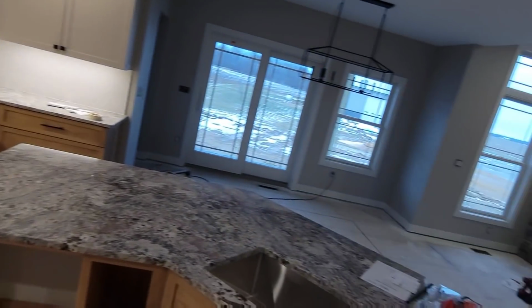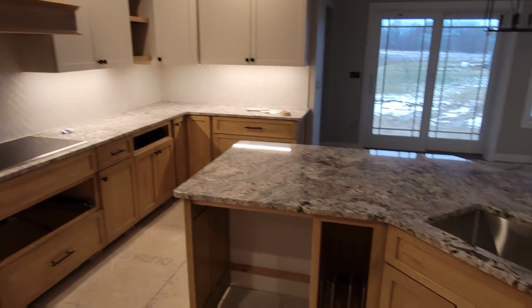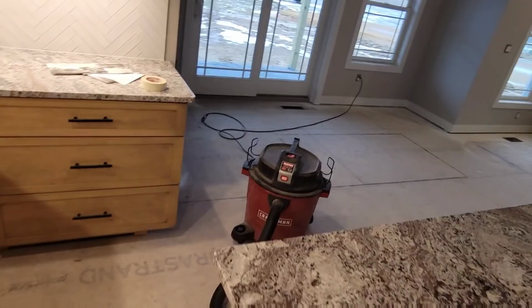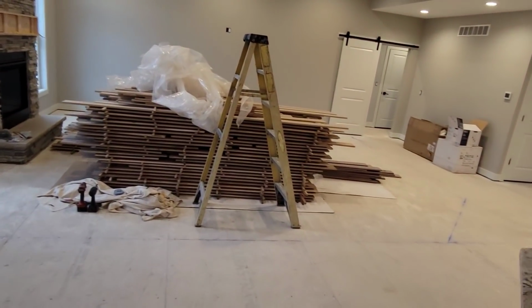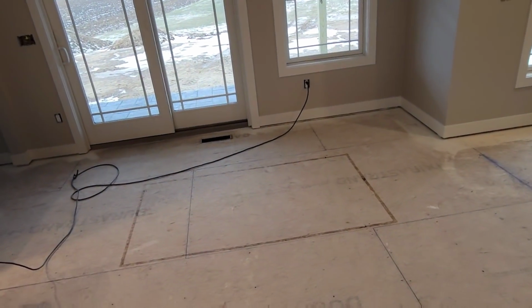They're out in my barn, but they're heavy enough that I can't move them without a forklift, and that one was easy. So the big thing though is we're getting ready to start on the flooring project. So we've got all that hardwood that's been sitting in here for a good week and a half now. And tomorrow I'm planning on getting started with the install.